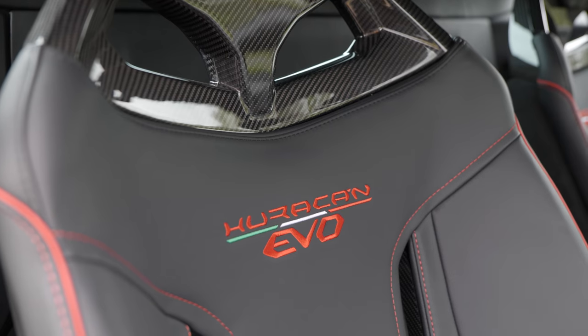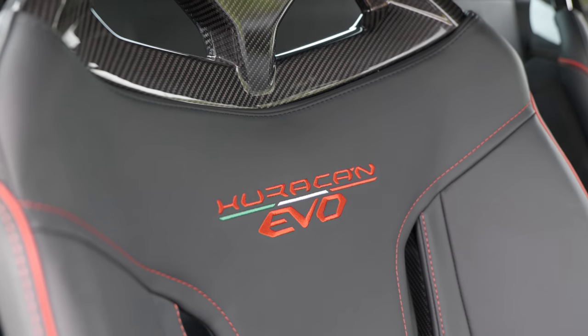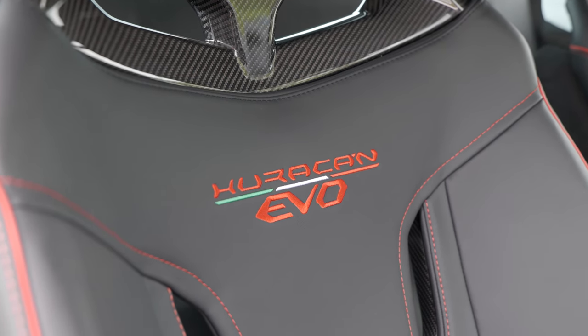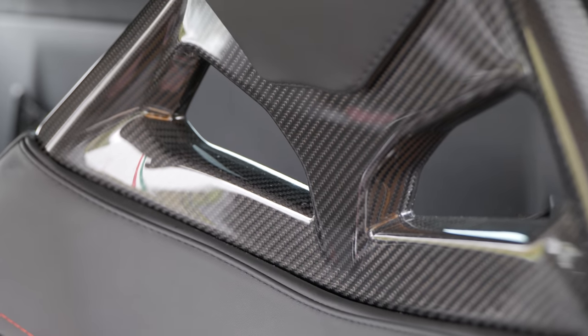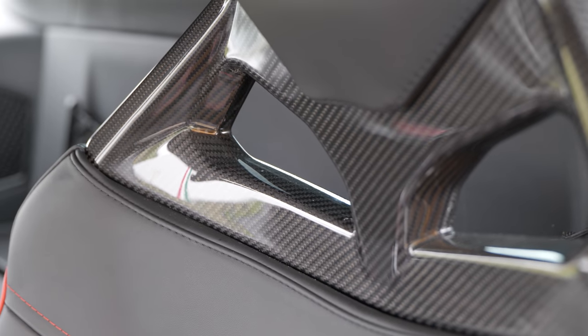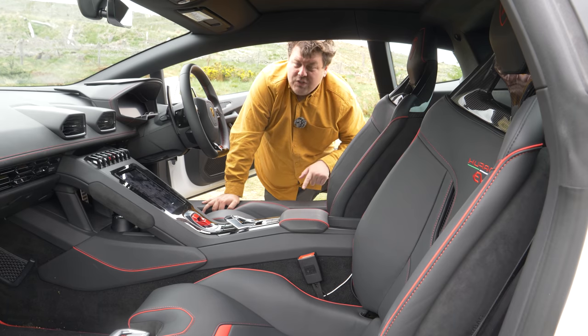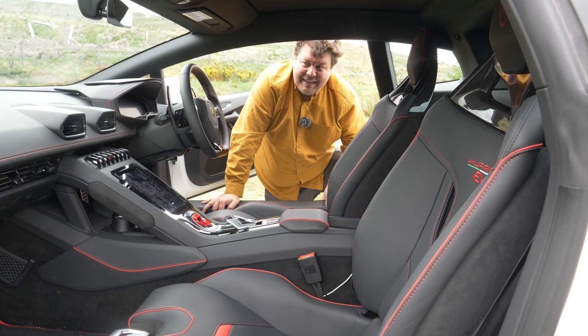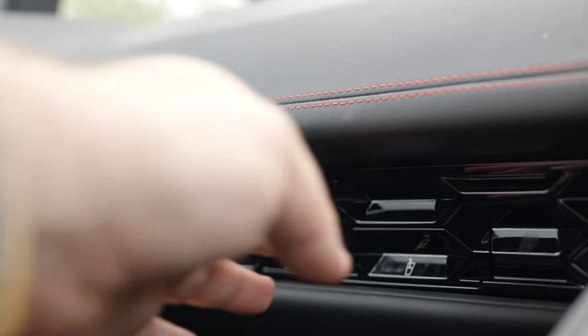These seats as well, by the way, they look amazing, but Lamborghini have continued one of their traditions. Many other supercar companies will partner with someone like Recaro or Sparco or Cobra for their seats, but Lamborghini instead seem to have partnered with the CIA, because after about 7 or 8 hours in one of these, which I have done, you will tell anyone anything to get out of this car. It's pretty bad.